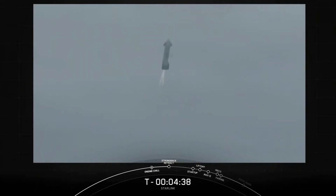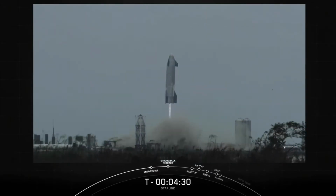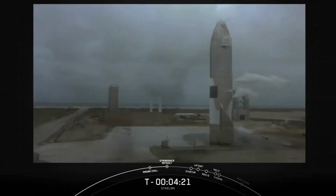Finally, the Raptor engines ignited as the vehicle performed the landing flip maneuver immediately before successfully touching down on the landing pad. Now, these test flights and Pathfinders are all about developing a transportation system that can help humanity return to the moon, travel to Mars, and even go beyond.